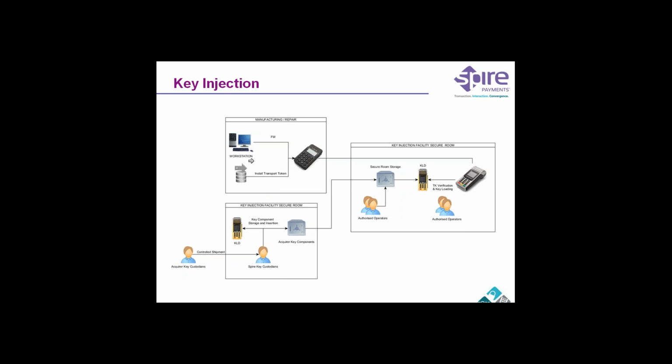So this is what happens with mPOSs as well, there's not much difference. You still need to put it together, obviously, they don't grow on trees. And then you need to send them to a key injection facility. Now, the trick here is that these devices, and particularly this SPM2 that I've shown here, this is the lower end micro merchant focused POS. This one is very cost sensitive.